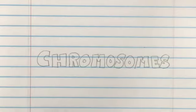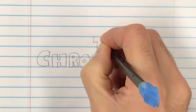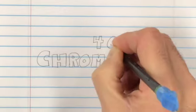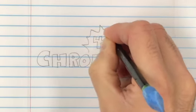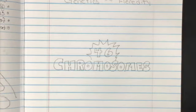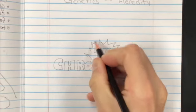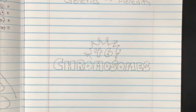Now, as humans, we have 46 chromosomes. Put that on there. 46. Now, every single organism has a different amount. And that's not really the most important thing to remember, but I think it's kind of interesting. Like, I forget, alligators have like 100 and some. So the number of chromosomes does not indicate how intelligent you are. It just indicates that you're a certain type of creature, because every creature has a different number of chromosomes.